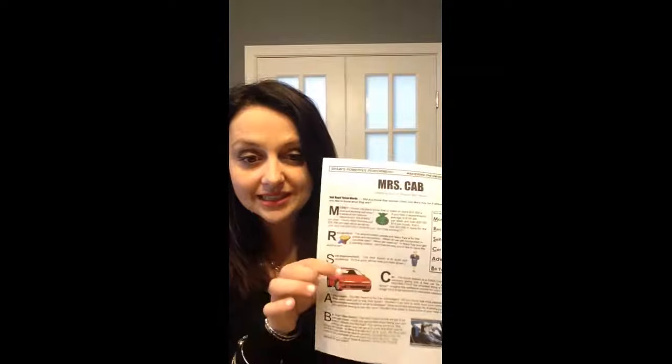So you can put that in there. Then we're going to go to C, which is car. So whether you put a matchbox in there or a keychain or something that represents a car, then you can talk about how Mary Kay allows us to earn free cars, and they'll pay 85% of our insurance, or you can take the cash, either one.